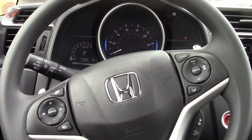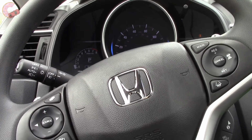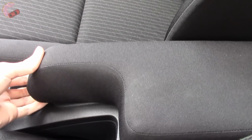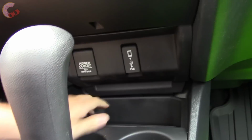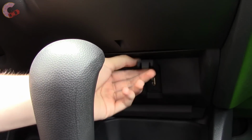But storage is the main thing that you buy the Fit for, and it does phenomenal compared to all the competition. In the center, not only do you have an armrest, which a lot in the class are missing, inside, plenty of space, and you've got some connections down there, a USB and a 12-volt outlet. You've got some more space right here, and then up in the front, you've got this huge bin, plenty big enough for a phone or some other stuff. You've got another 12-volt outlet, and in this case a charging USB port.